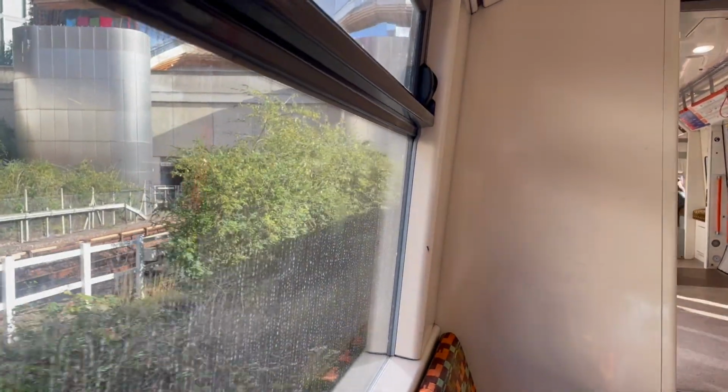This track has actually been here for a while. It only became underground when they built the Westfield above us. But we are actually travelling along the original North London line track, and we are pulling into what used to be known as Stratford Low Level. So I am currently standing on the DLR platforms going towards Stratford International that way and Woolwich Arsenal that way.